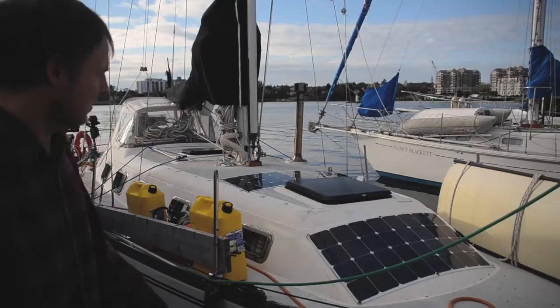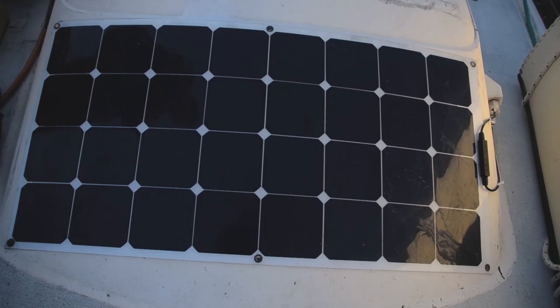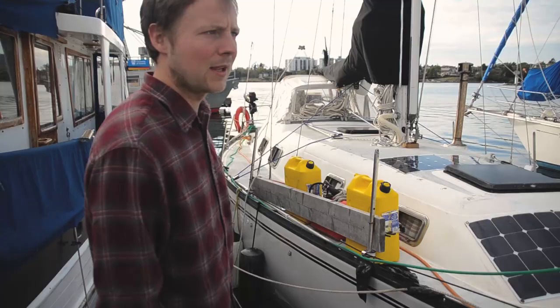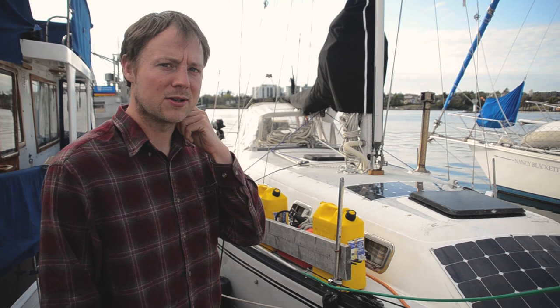So these are solar panels, 200 watt solar panels that generate most of my power when I'm away. I'm actually going to add probably 200 to 400 more. That should keep me pretty good. All my stuff's pretty low power usage, like the refrigerator is very low power.